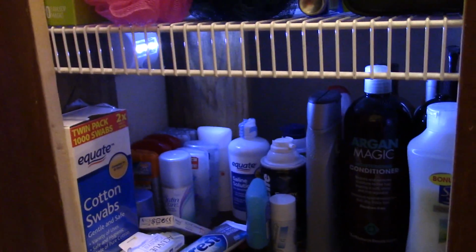I was cleaning up and doing some adjusting. One of the things that my wife requires and asks of me, and rightly so, is if I'm going to do all these preps throughout the house, that I make provisions for storage. You can see the light just went off and you just rub your hand in there and it comes back on. And that's great.